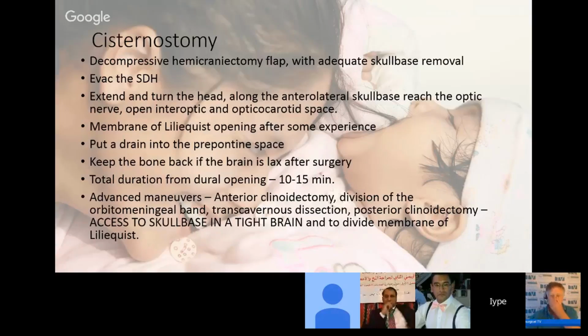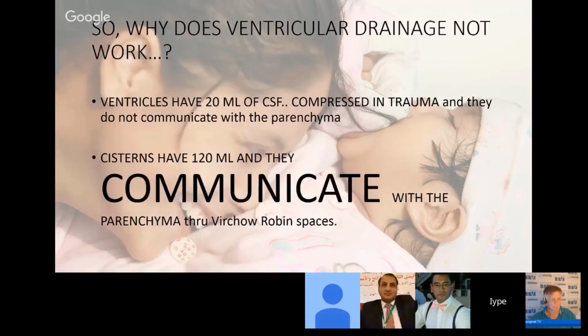Usually, if you do a decompressive hemicraniectomy, turn the head to the other side and extend the head, you can easily go along the anterior skull base and you will be into the opticocarotid system. If you open the opticocarotid system, you will have some more space, and then you can open the interoptic system. You can go in through the interoptic system into the membrane of Liliequist and open it.